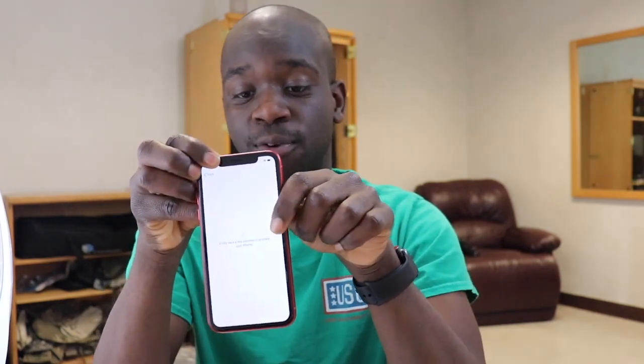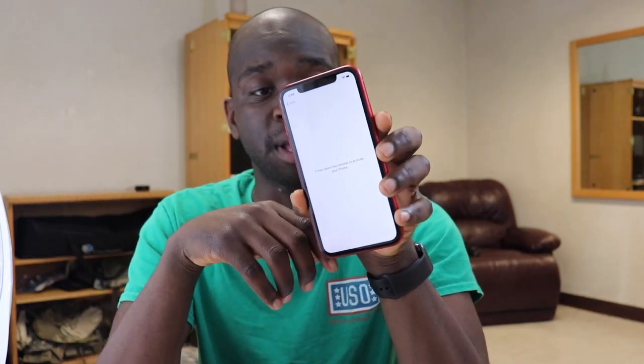Now I'm going to have to get a case for this. I don't know where I'm going to find one because this phone is not out in Korea as yet. It doesn't get released until a couple of weeks later than the United States, so they may not have the cases and things like that that I need, but I'll find it eventually.